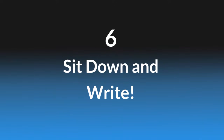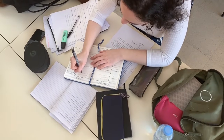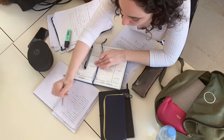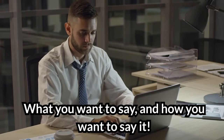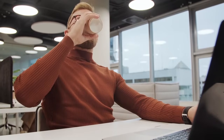Sit down and write. Sometimes the most difficult step in the writing process is the act of actually sitting down and getting the writing done. By this point, you should have a clear plan of what you want to say, and a general idea of how you want to say it. It may seem daunting, but remember that the hard work is now done. All you need to do is convince yourself that you are capable, sit down in front of your notebook or computer, and execute your communication.